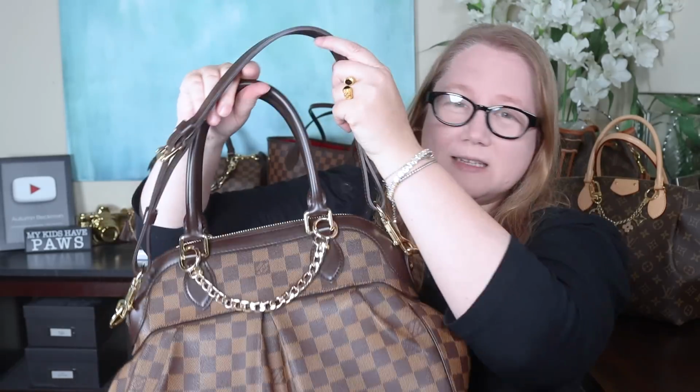Personally, I think the Trevi is one of the most beautiful bags that Louis Vuitton has ever made. While I'm talking, why aren't I giving you a spin of it? Hello. You need to be able to see the whole thing, don't you? It is a gorgeous bag. It has a shoulder strap and these 2 handles. I'm gonna put it down because it is a tad heavy. I tried to make that GM work for me. It didn't work for the reasons I mentioned, so I sold it. And a year or 2 later, I purchased the PM size.